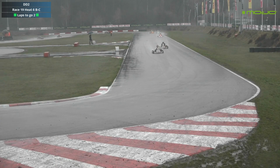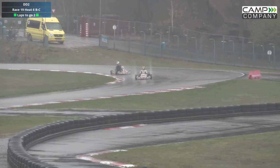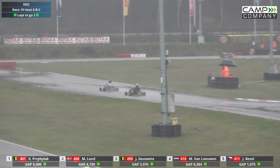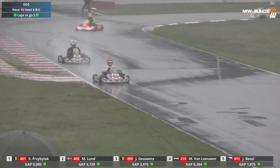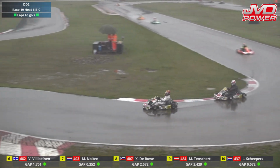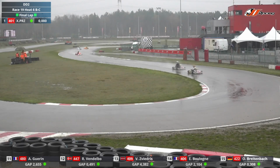So Zana Schiblak at the moment making his way through into the left-hand hairpin at turn 9. And his gap last time was 4.739 seconds over Denmark's Mathias Lund. As Van Leuven looking to try and go for a last-ditch attempt if he can. Well, he's got just under a lap and a half to do it. But they're under the same awning. So it will be a case that if it presents itself that a mistake is made by Yanni Gussens, Martin van Leuven will pounce convincingly and without a second thought.